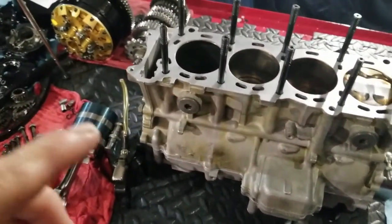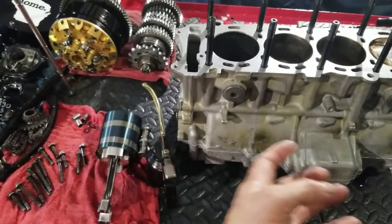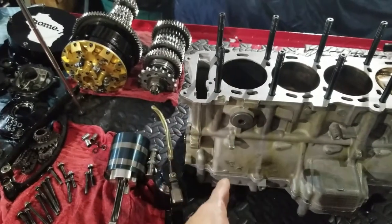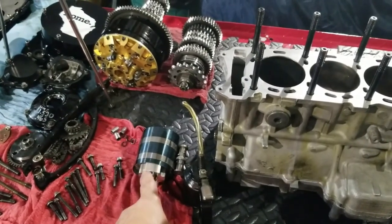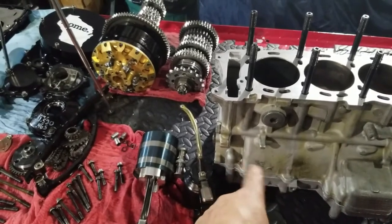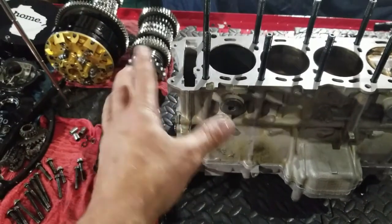So what I'm going to do now, now that I got the mid case on and the crank is captured, crank bearings are all set, is I didn't want to flip the motor over to put the piston in with the crank hanging, so I got that situated. So now I'll take my new, or my new used to me, piston and rod, bang it down in that hole, connect it to the crank, then I can flip this whole thing over again and I can do all the trans work, put all that stuff back in, and keep rolling. So far so good.